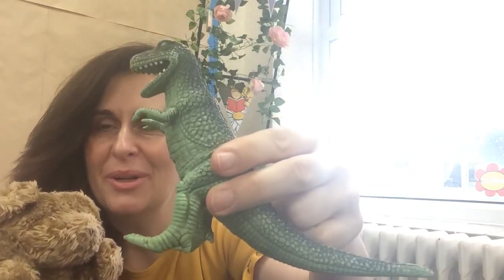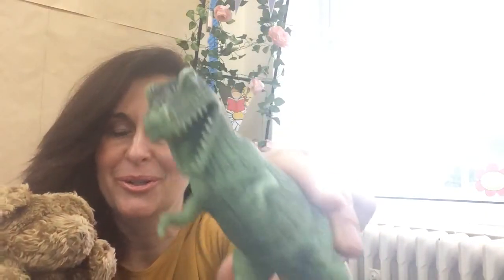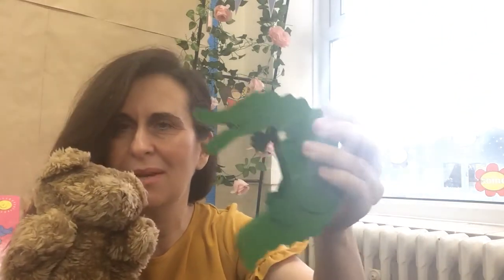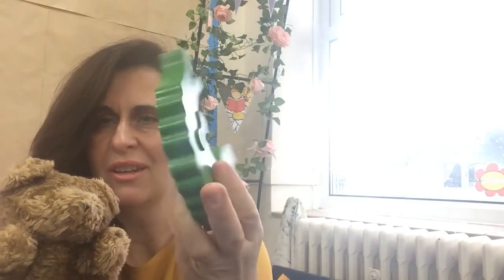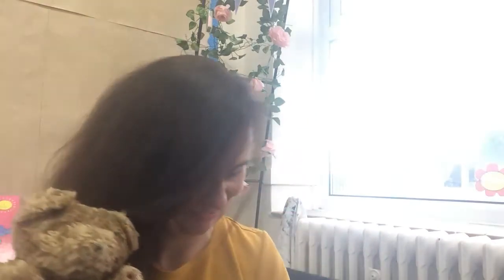The first clue is a dinosaur. Oh, that's the first clue to our story. Wonder what our story could be about. Let's see what our next clue is. Snap, snap, snap, snap, snap. We've got a crocodile. There's a crocodile in our story today. A dinosaur, a crocodile.